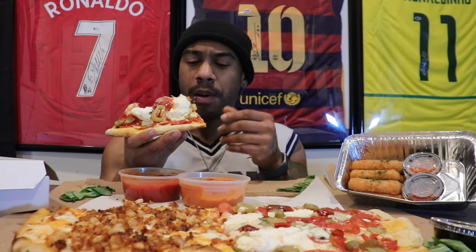But that's like shaved steak right there. And you can tell, the steak has like a char grilled taste to it. It's like grilled almost. Their ricotta I already knew was top of the line.